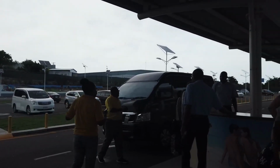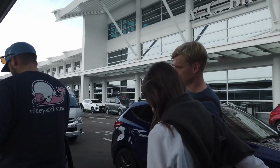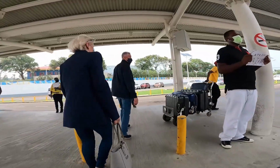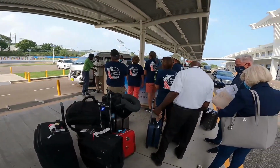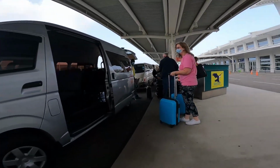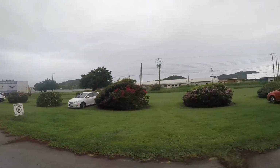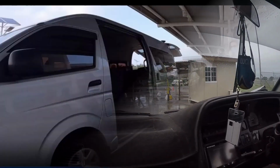This is in complete contrast to the arrival process in Antigua, where Sandals do not have an arrivals lounge. Sandals have an arrivals kiosk on the curbside outside the front of the terminal. It was completely chaotic in 2019, and it was even worse when we arrived in October 2021, because Sandals didn't even seem to have a record of our booking. And therefore it's no surprise, guys, that I'm giving the Sandals arrival process squarely with the Sandals Grande St. Lucian.